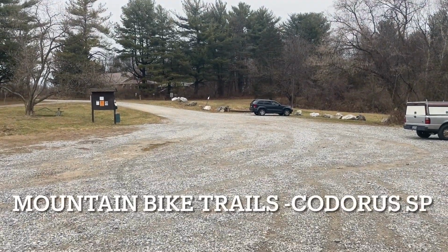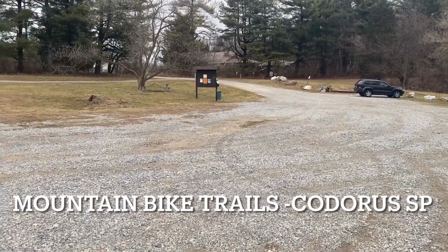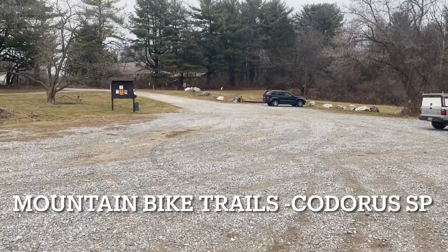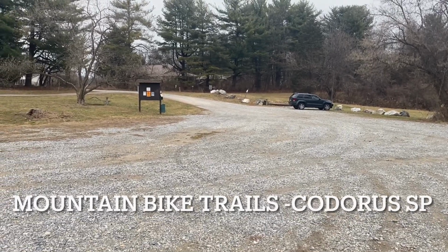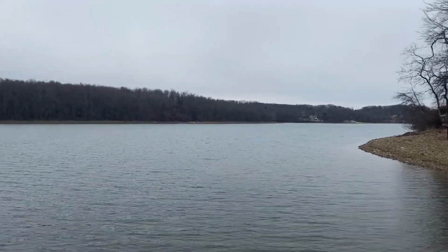So for this morning's hike, I'm in Codorus State Park, off Bankard Road. I've been doing the mountain bike trails, and this is a very close park to my house. It's only 5 minutes away, so if I can't get out for a longer hike, I usually just resort to the Codorus. So here's a view along Lake Marburg, down here by the water.